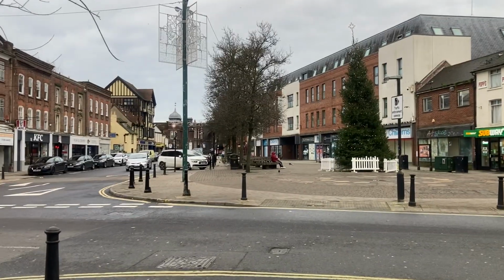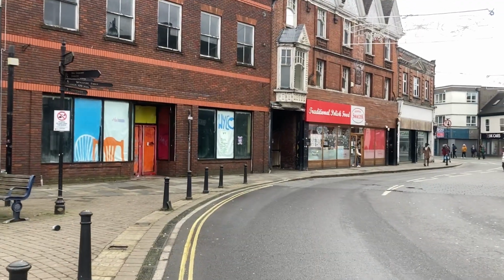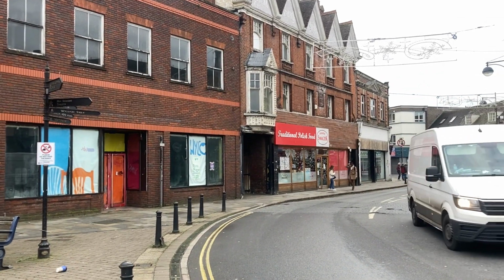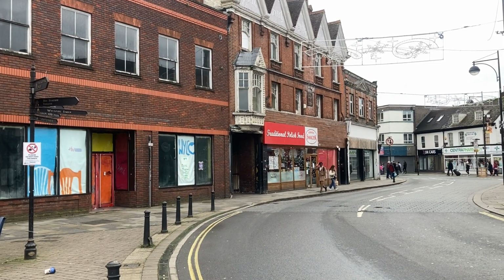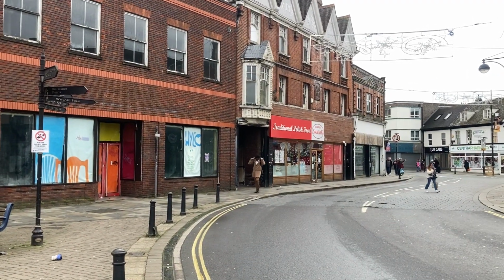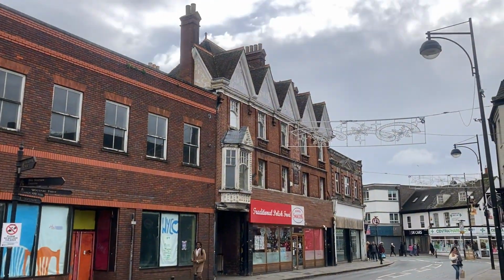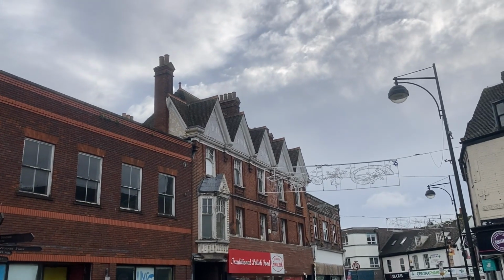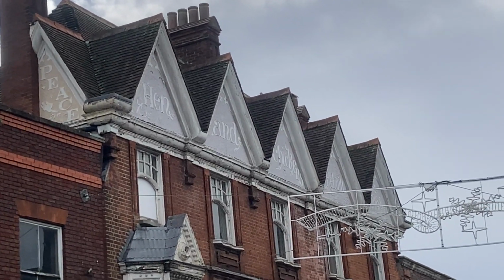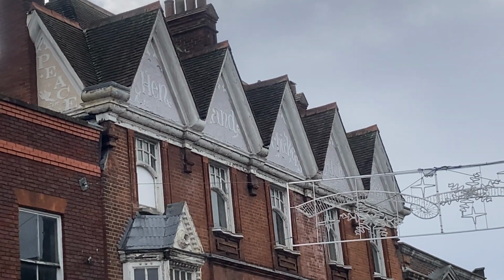There's a thought, eh? You can kind of see a remnant of one of the old coaching places here with that bit that's sticking out over the street, although the buildings either side are fairly modern. You can see that there's a big gap there where the coaches could have gone through behind. And the building itself is quite interesting. I don't know whether you can see on the roof there, you've got the word Peace at one end, and then Hen and Chickens across the front.